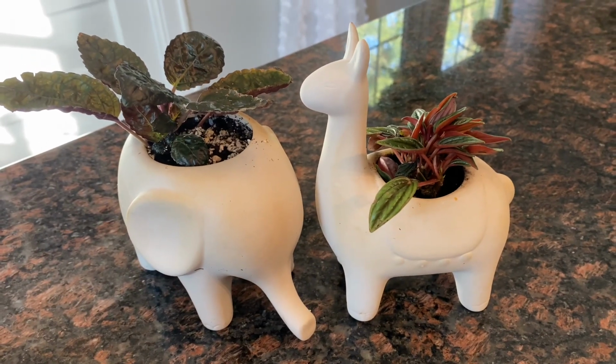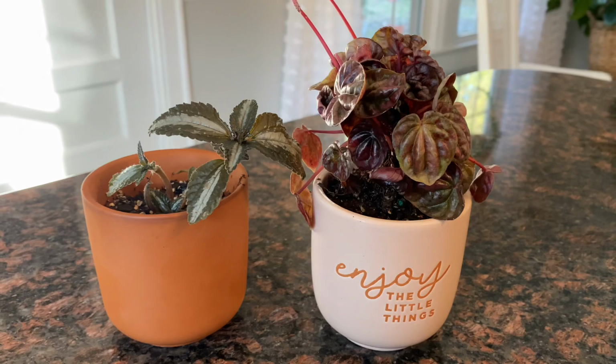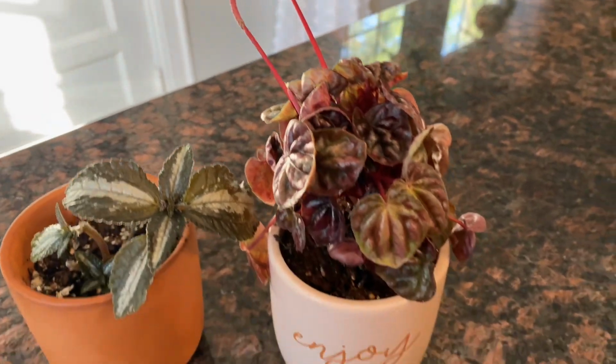Let me show you the others that I bought. And these are the other two. Remember, these two came together in one little box and they were $3 together. So I looked for all my little plants and I found one.